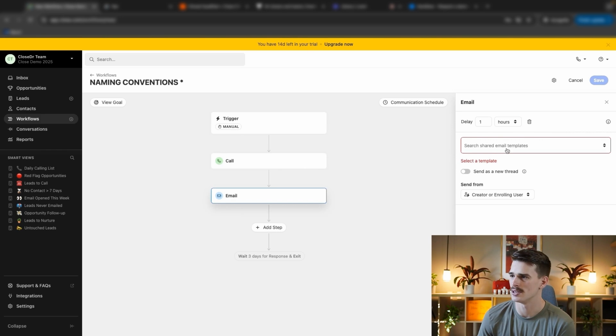For those emails and texts that you want to be sending, you select from the templates that you made previously. And for emails, you can decide if you want them to send as a new thread. So instead of first email, second email in the same thread, it would be first email, all their other emails in their inbox, second email. That would be a different thread.